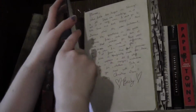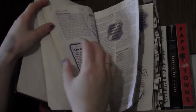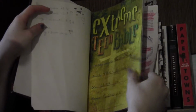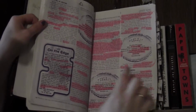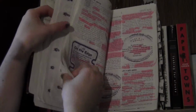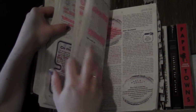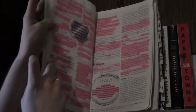This has been worn and used, and look at this. I went through this phase when I was a little kid, that I thought that if you highlighted everything in the Bible, you'd be an ultra-Christian. So, that's what I did. I highlighted everything. And, yeah.